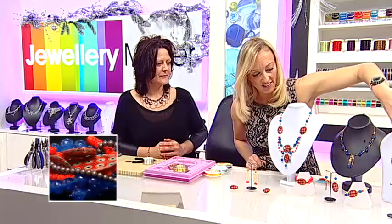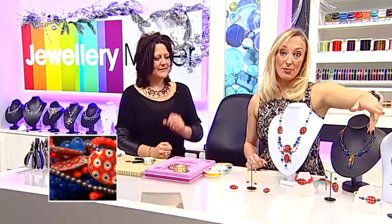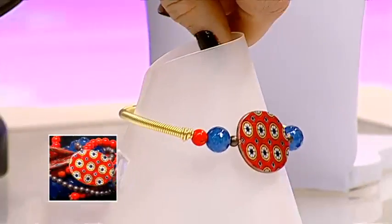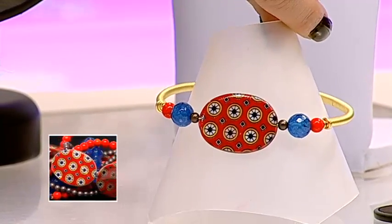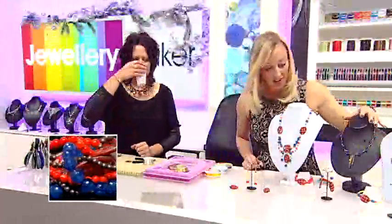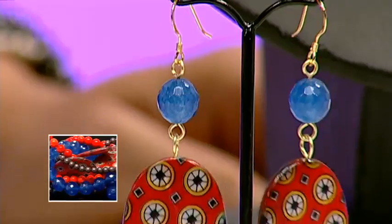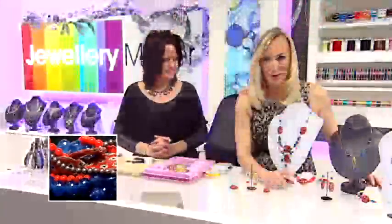Now this is fabulous. Look, a gizmo coil. Yesterday we gave you the gizmo, so if you've got it, here's an idea for you. And a watch style bracelet. That's amazing. Earrings here as well. Another necklace. We've seen the cufflinks, and then we've got a watch style bracelet as well.